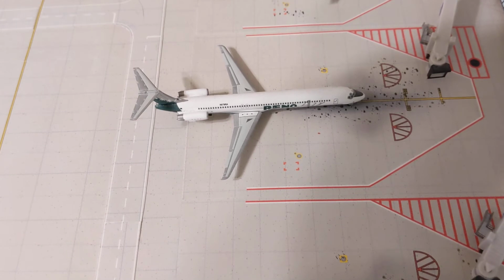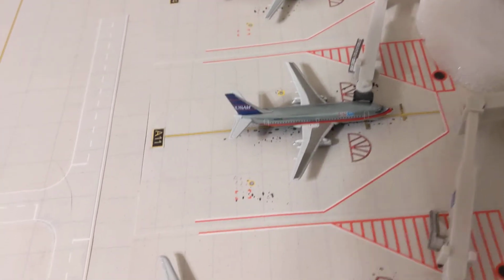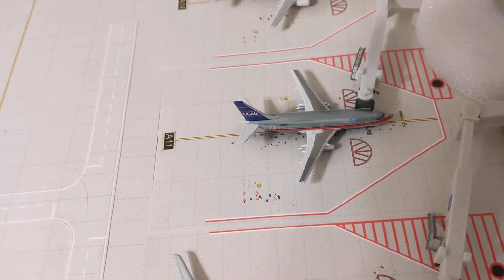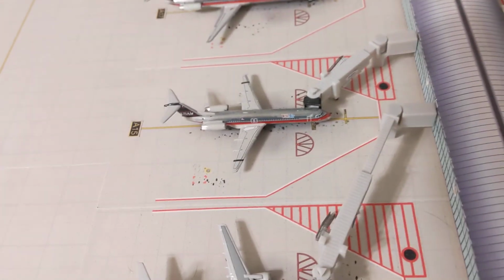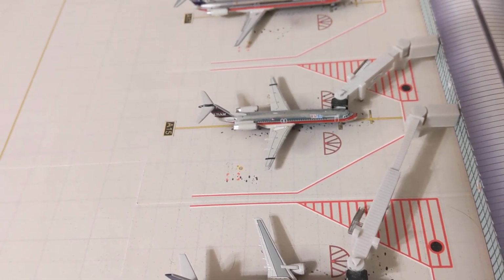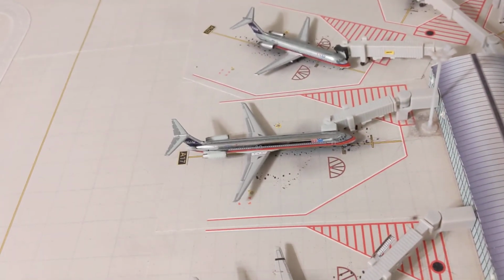Right here, the Reno Air MD-83 is pulling in after a flight from Reno. Okay, right here, the US Air 737-200. He just arrived in from Charlotte. Right here, the US Air 737-400 will be making a flight out to Pittsburgh. Right here, the US Air Fokker 100 just pulled into the gate after a flight from Washington Reagan. Right there, the US Air MD-80.